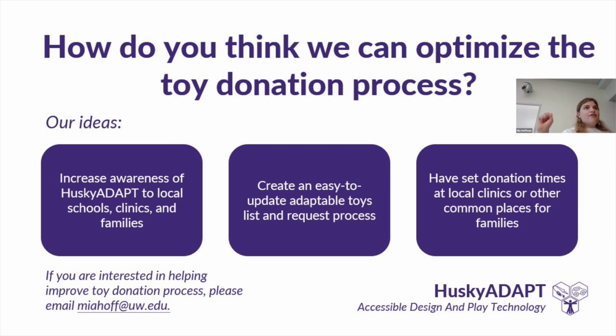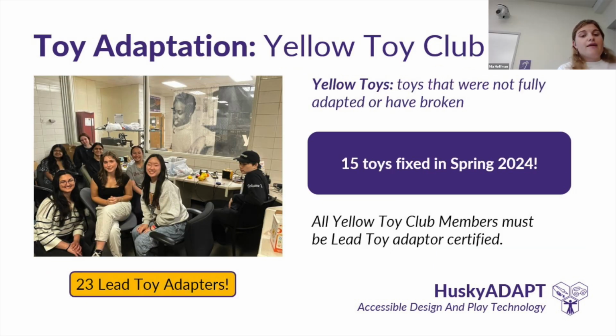Awesome. So we're gonna move over to another side of our toy adaptation, which is our Yellow Toy Club. Who here is in Yellow Toy Club? Got a few reps from Yellow Toy Club in the room. Yellow Toy Club is for members who are lead toy adapter certified, which means they've gone through additional training to be our elite toy adapters. I'll go over that in a second.